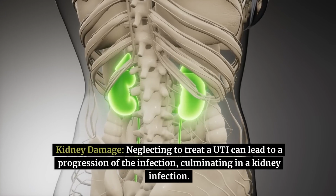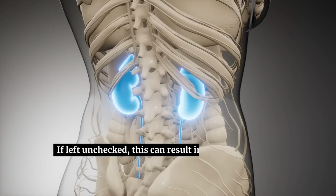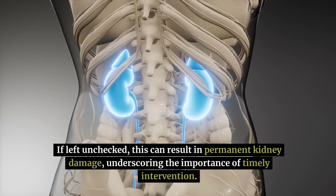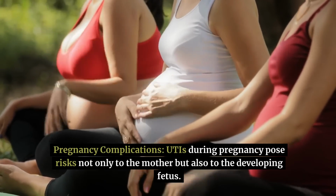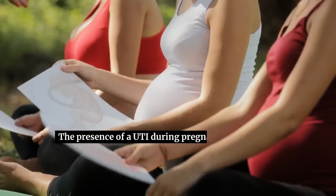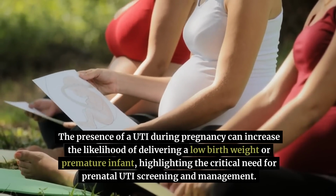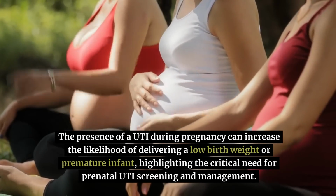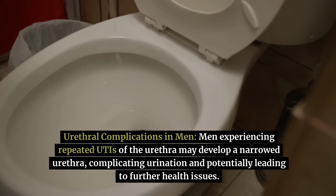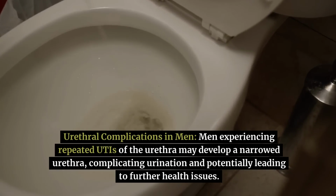Kidney damage. Neglecting to treat a UTI can lead to a progression of the infection, culminating in a kidney infection. If left unchecked, this can result in permanent kidney damage, underscoring the importance of timely intervention. Pregnancy complications. UTIs during pregnancy pose risks not only to the mother but also to the developing fetus. The presence of a UTI during pregnancy can increase the likelihood of delivering a low birth weight or premature infant, highlighting the critical need for prenatal UTI screening and management. Urethral complications in men. Men experiencing repeated UTIs of the urethra may develop a narrowed urethra, complicating urination and potentially leading to further health issues.